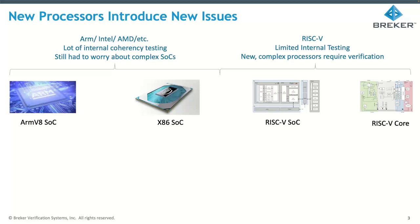So RISC-V introduces a whole new dimension into this, including specialized accelerators in the form of custom instructions that require their own coherency issues as well.